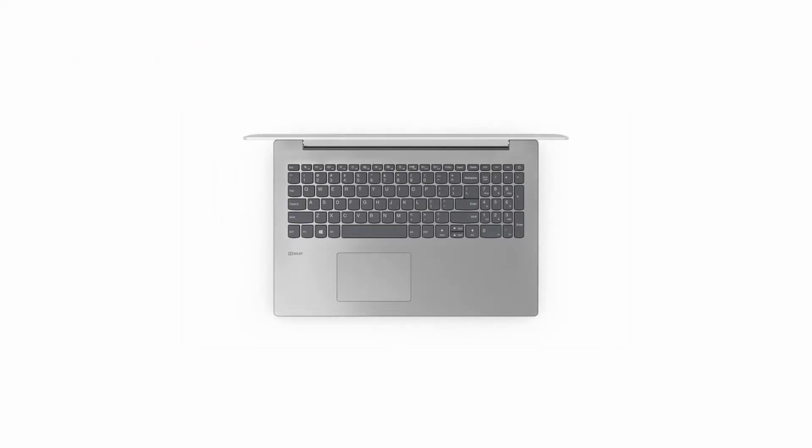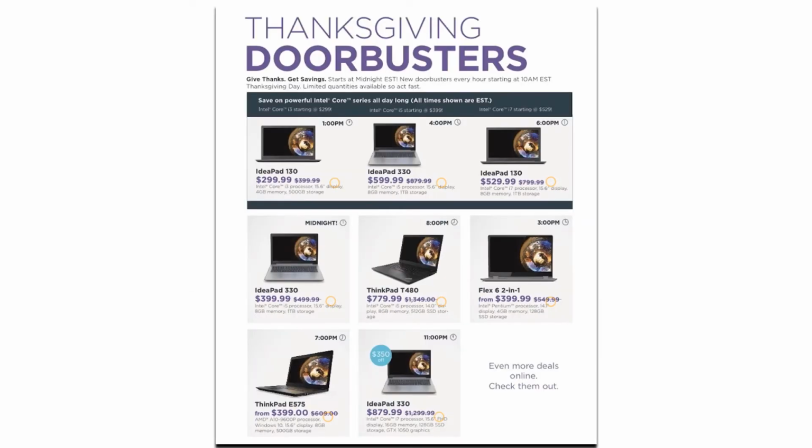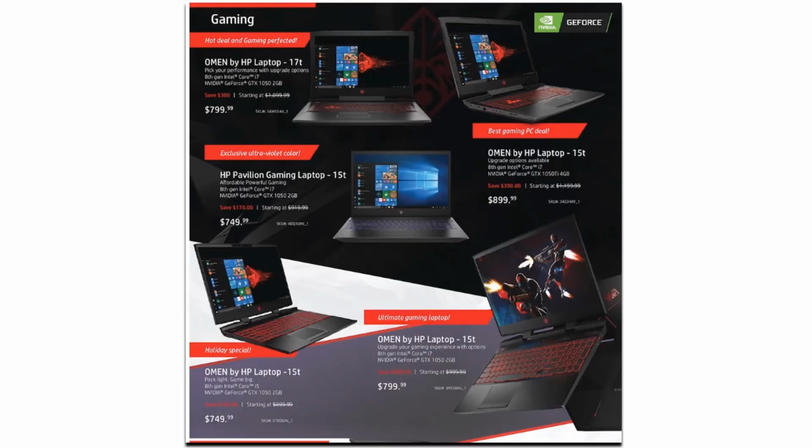The next laptop is a Lenovo Ideapad 330. This laptop has a Core i5, a 1TB hard drive. The laptop comes with 8GB of memory. For graphics card, the laptop has a GTX 1050 with 2GB of dedicated memory. The laptop retails for $879.99. But during the Lenovo Black Friday sale, the laptop is $599.99.